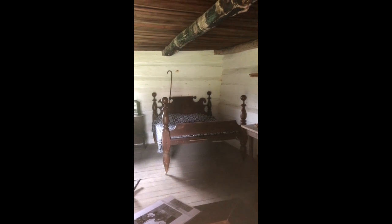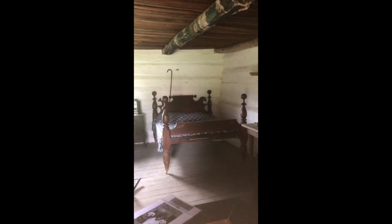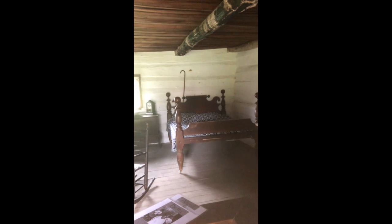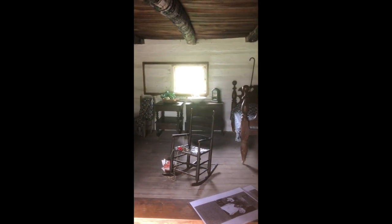As you take a look at it, you might be thinking to yourself, this is not what I expected of enslaved housing at the Hermitage. You know, it's a nice bed. It looks like a comfortable sleep. It's certainly attractive and lovely. You've got this beautiful clock back here on the table as well. A rocking chair, a table with those lovely turned legs.